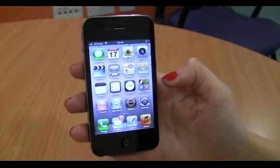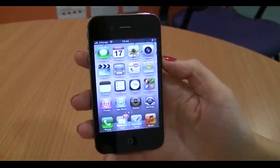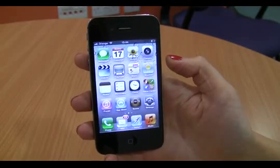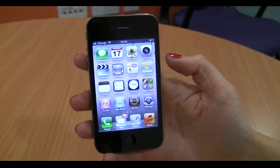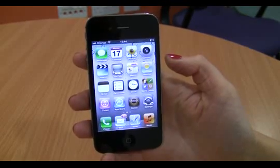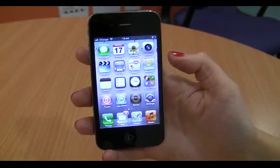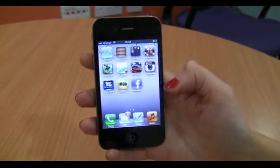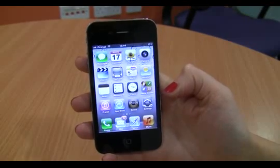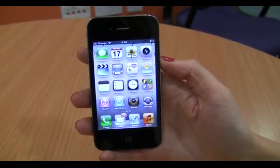So the iPhone 4S, worth an upgrade? I guess that would be the question. If you've got the iPhone 4, probably not, unless you really want a better camera. It's probably not worth getting an entire new handset. But if you have the iPhone 3G or 3GS and your contract's coming up, you might be interested in getting the iPhone 4S because it's a nice phone. It's just not a huge jump from its predecessor.